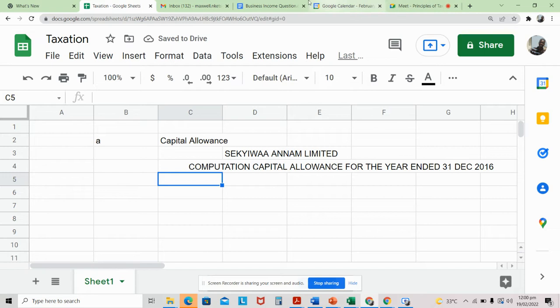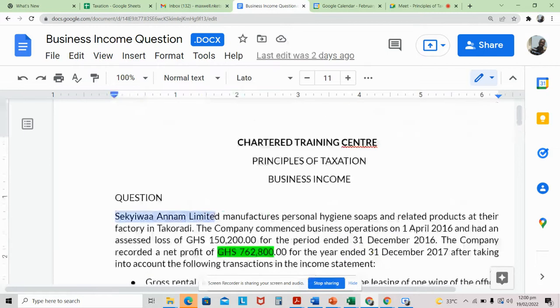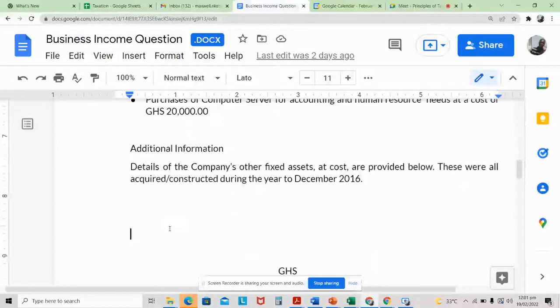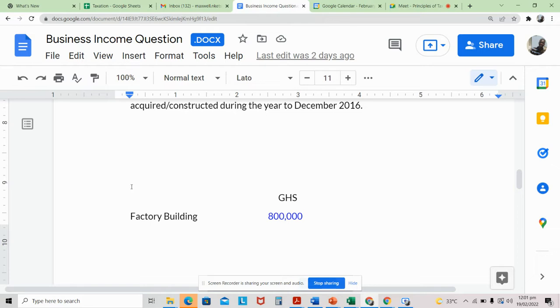Okay, so we have to go to the question, and we were told that this company, Sechiwa Annam, started operation on 1st April 2016. What you should know is that capital allowance is calculated from the time that the company started operation, from the day, the month, the year the company started operation. Okay, so when you come down here, all these notes are for 2017. But we are looking at the assets of the company in 2016. You see, these were all acquired during the year to December 2016. So these are the assets the company acquired or constructed in 2016.